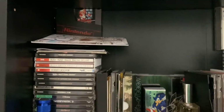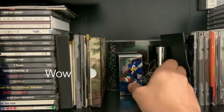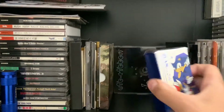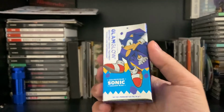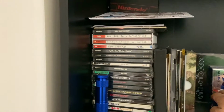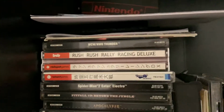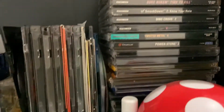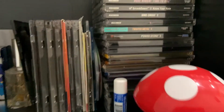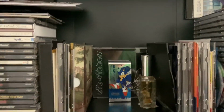Then below that, I have a collection of games, even more games. So I have Vib Ribbon in the middle, and then I have the Sonic Glam Glow, that is, you know, a prized possession part of my stuff. Ignore that flashlight, please. A collection of Dreamcast games and PlayStation 1 games here. Some of them are my favorites. Some of them not so much. Like Twisted Metal 4, I would not describe as a favorite, but 2 Extreme is definitely one of my favorite PlayStation games.